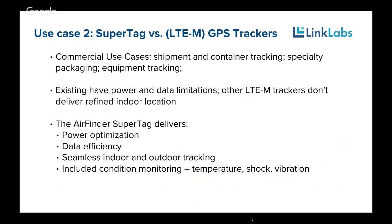Yeah, so it's not really necessarily vehicle trackers. I think that's a market that we're not really in. It's more about condition monitoring in logistics, whether it's inside of a box, shipping container, et cetera, where that really long battery life and the ability to track in multi modes is really valuable.